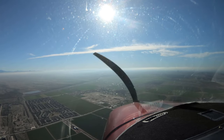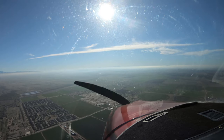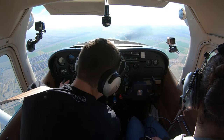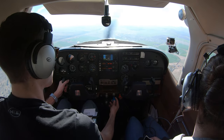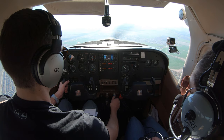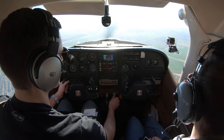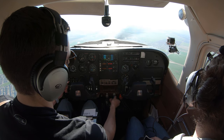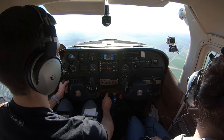Alrighty, so we're going to climb up to our cruising altitude. We're going to go mixture back to rich for a climb. We're going to open the cowl flaps for engine cooling. We're level at 4,500 just south of Ahwatukee. So we're going to go prop to 2,400, and flight following to Sedona. And we're going to climb.